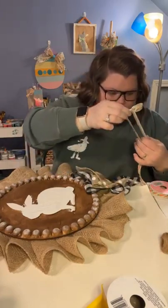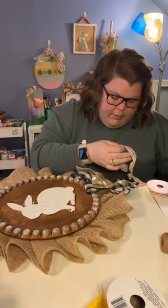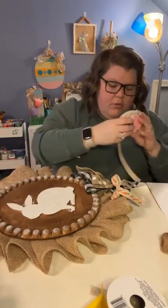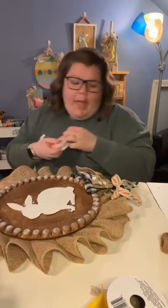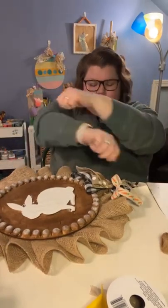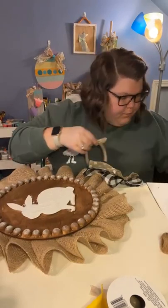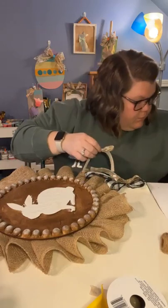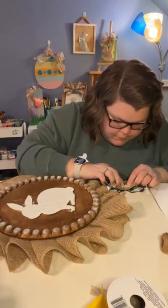Okay. I'm just going to cut our ribbon here. I definitely don't want the tails that long. I love this carrot ribbon. I think it's from Michaels. I love it so much. Okay. Let's glue that on to the bow. And then I'm going to glue him on. So that'll cover the center there.